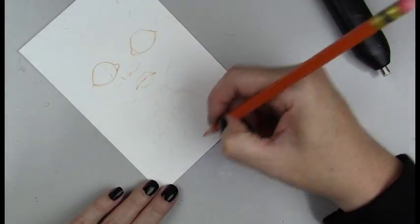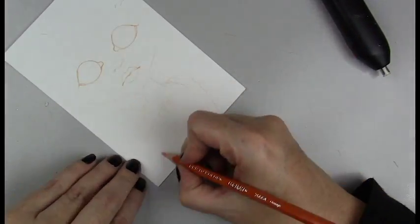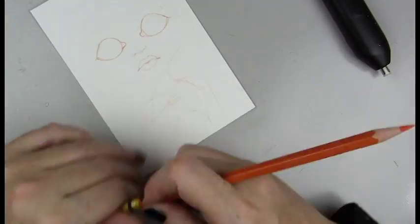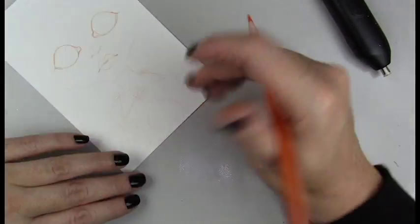So since the prompt for Inktober is poison, I'm creating a piece of art that incorporates poison. And this one is, I'm just doing a Wednesday Addams holding a poison bottle.